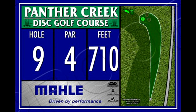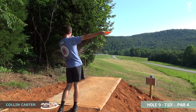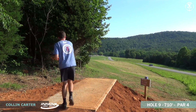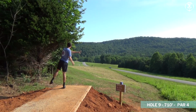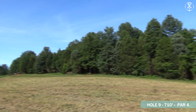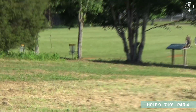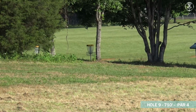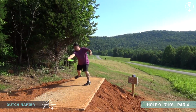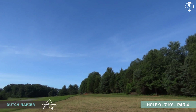Oh yeah. Moving on to hole number 9, 710 feet. It's a par 4. Looks like all these guys are going to go with that hyzer. Baskets down through the field and goes back into the left side there. So the hyzer's definitely the play here. You can see that's a great shot there. There's the basket there. With it being slightly downhill, it makes it a little bit easier to accomplish airing it out like that. Absolutely.